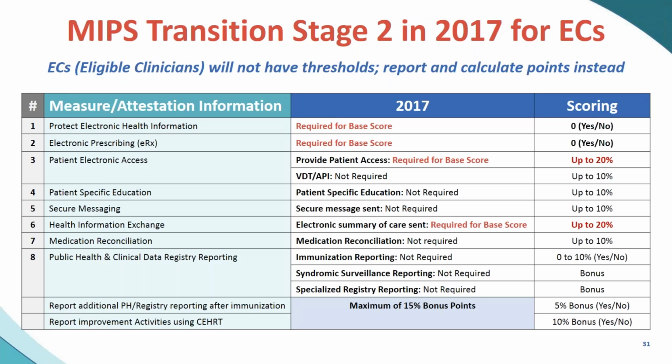The other thing is, notice the electronic summary of care. Right now, you are able to exclude out your providers who have less than 100 referrals or transitions of care during the reporting period. No more. Starting in 2017, you have to have at least one patient for every provider if you report individually or for the group as a whole.